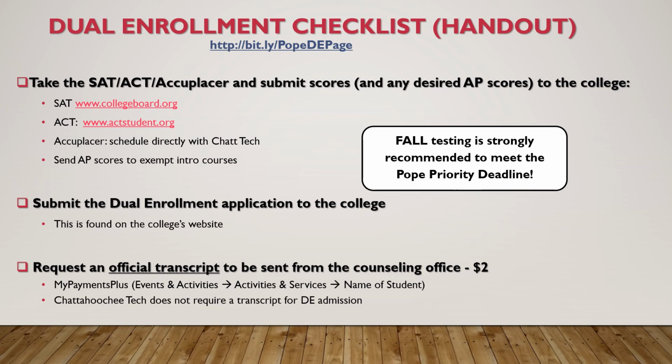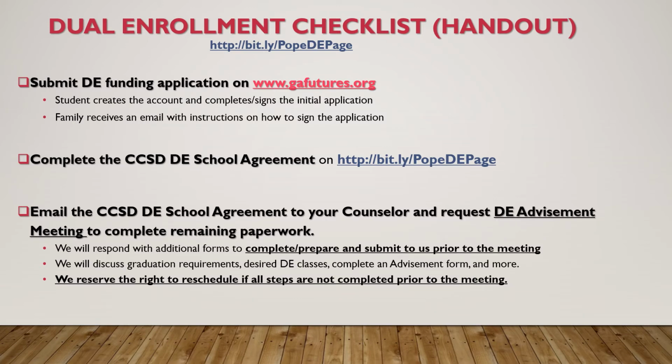They're $2. You can request it through My Payments Plus, or you can come into the counseling office and fill out a transcript card and submit it that way. Just keep in mind, Chattahoochee Tech does not require a transcript. They would just require the AccuPlacer or one of those other test scores for admission in the app.